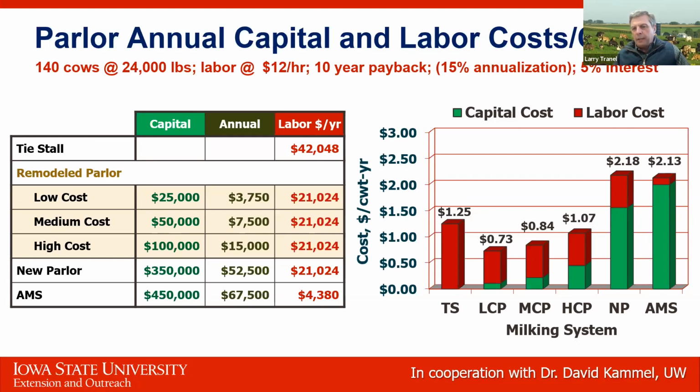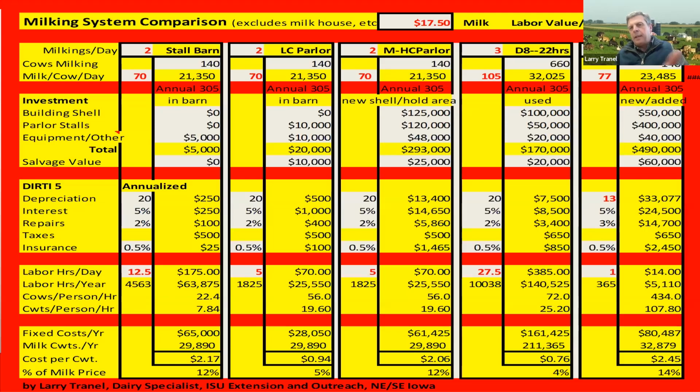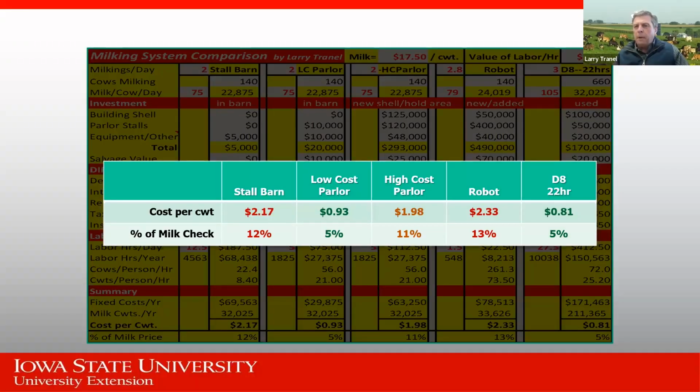Our low-cost milking parlors tend to be the lower cost ones to work with, but they're not for everybody. There are different places where they can fit quite well, and we'll try to go through those. If I was going to take a look at a lot of these various systems, it's a very busy slide, but basically it points out that stall barn milking can be one of the more expensive ways to milk cows, actually very competitive with the robot. And I've seen some of the robots, like I said, come down to maybe even $1.75, and the stall barns being up to $1.75 per hundredweight.